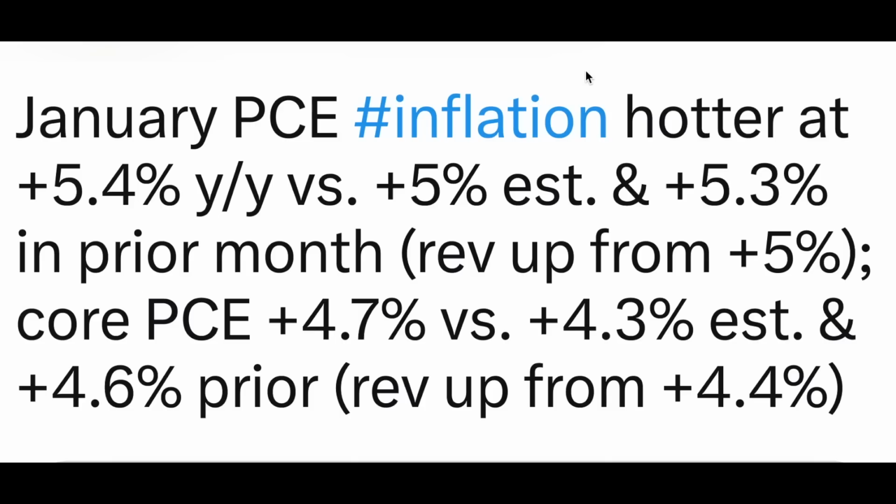But what happened this morning was we had more hot inflation data, which I don't know why anybody's surprised about this. But you had the PCE, which of course the Fed just loves to use. And so it was 5.4% year over year versus 5% estimated. Prior year was 5.3, revised up from 5%, so they had to go and redo it. Core PCE, which is what the Fed loves, 4.7% versus 4.3% estimated, and 4.6% prior, revised up from 4.4.